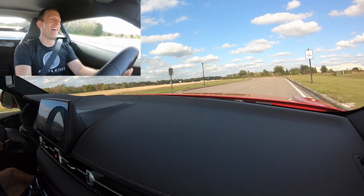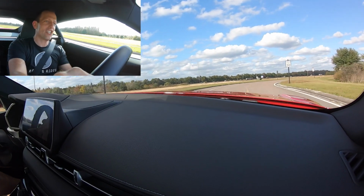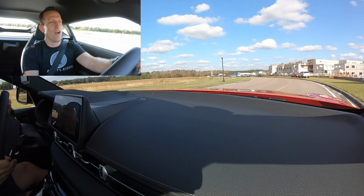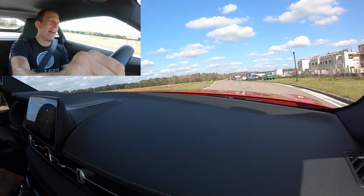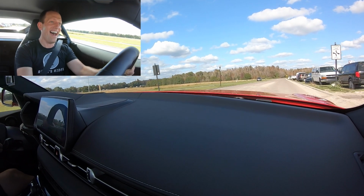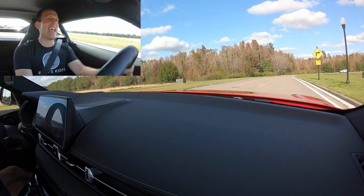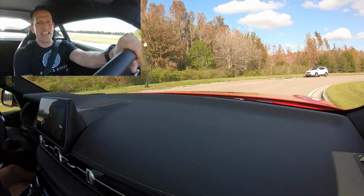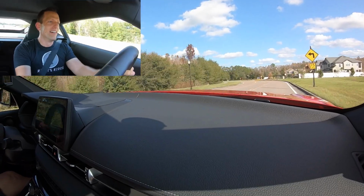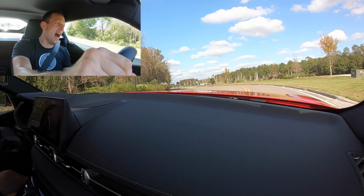Woohoo! The brakes, downshift, third gear. Here's a nice transition right here. Here we go. Oh yeah! Woo! On the brakes, downshift, downshift. Decreasing, look at this thing. Oh my freaking God. This car is on.